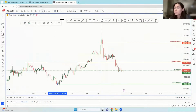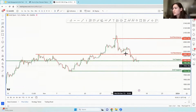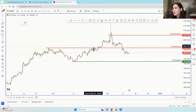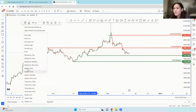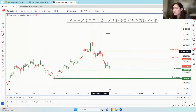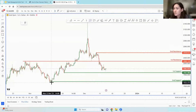Okay, now on our 4-hour time frame, most of these levels still hold up. But I think instead, I want to place my first support here instead. Second resistance, maybe here. Okay, now let's go in with our Fibonacci levels again.